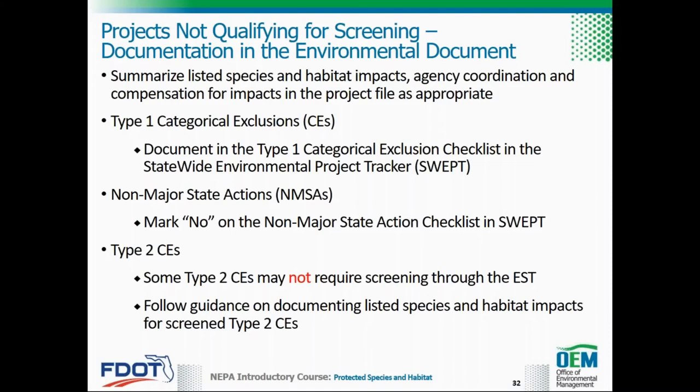For a non-major state action, or NMSA, mark no on the non-major state action checklist in SWEPT to document that there are no listed species or critical habitat affected by the project. For these projects, include a summary of listed species and habitat impacts, agency coordination, and compensatory mitigation for impacts as appropriate in the project file as supporting information to the NMSA. If a technical memo was prepared, reference and include it in the project file.